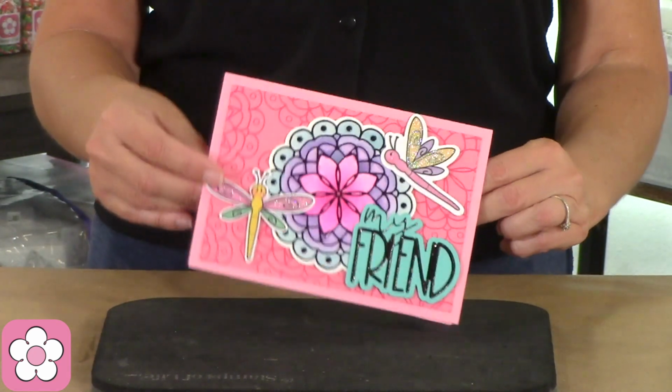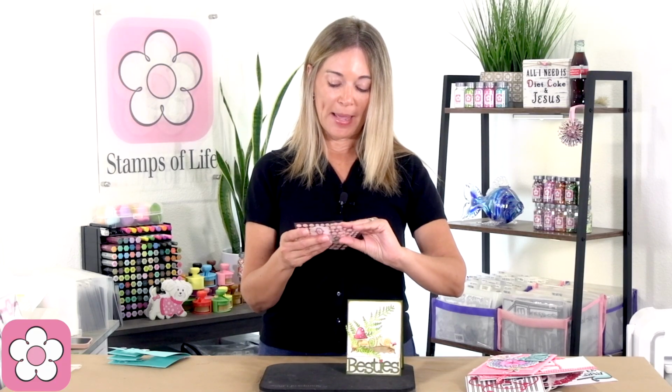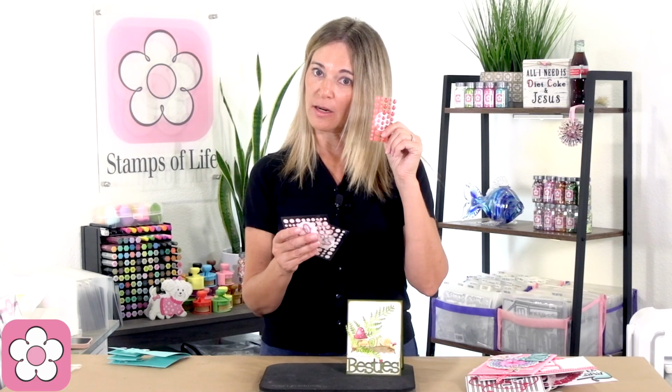Happy birthday on our 5x7 card. We also released our cute little besties. Sometimes you just need a besties card. And packs of 4 epoxy dots on our red color palette, which I absolutely love because sometimes you need them. And I forgot to mention, there's glitter on this one. Just saying.